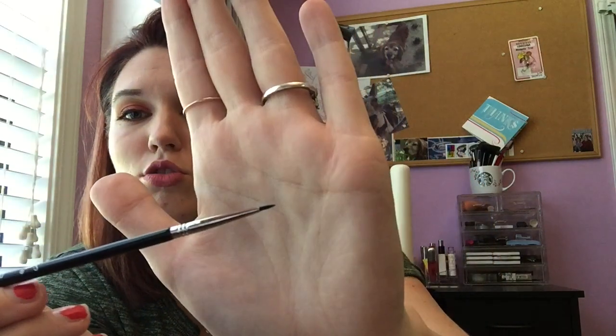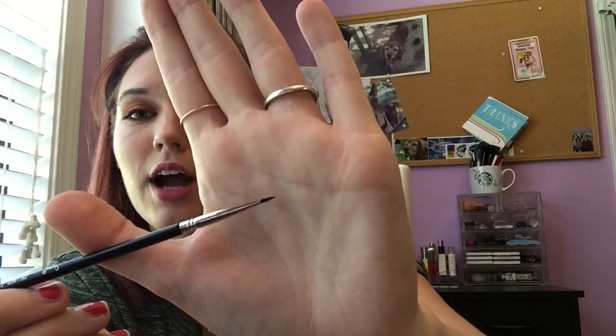I actually have not used this brush yet. It is the E11, the eyeliner brush, and it has this little cap on it when you pull it off. It is just a really fine pointed brush, like a fine point pen. Super sharp, really good for eyeliner, gel or cream or whatever you prefer.